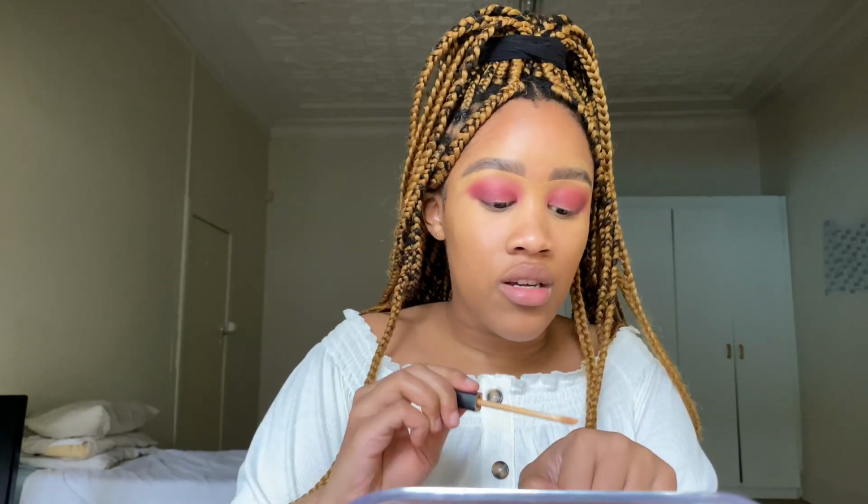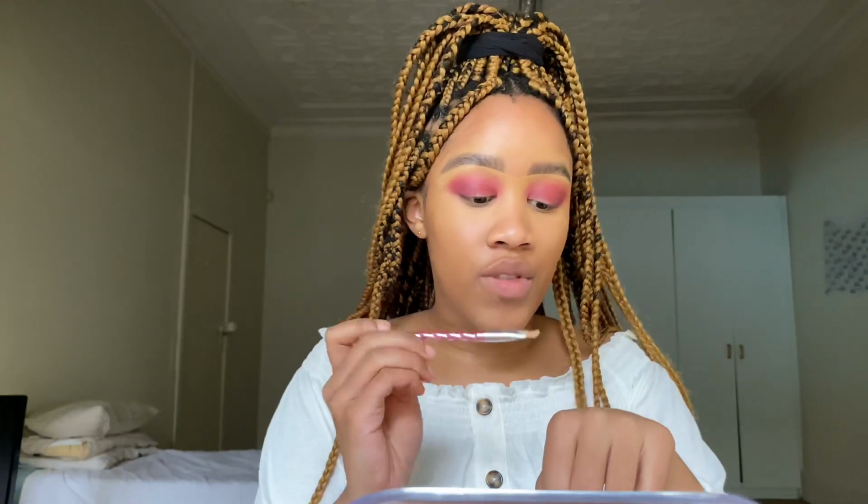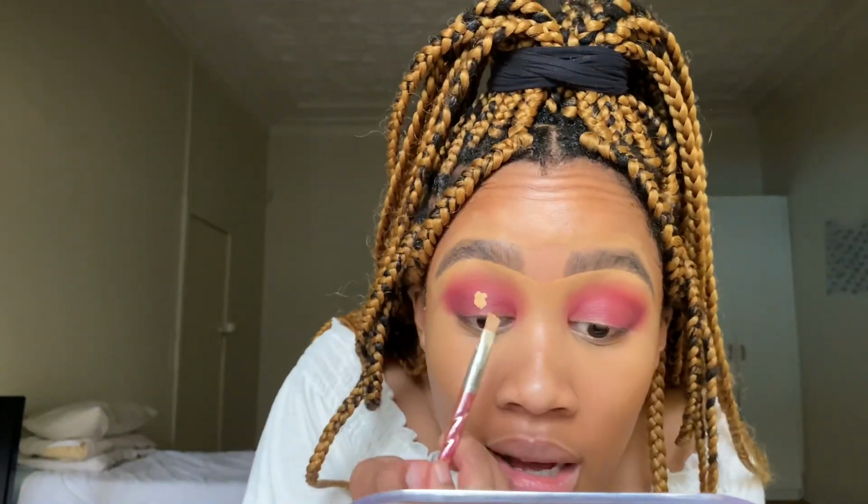So what I'm gonna do is I'm gonna use the same concealer to have a base for my cut crease, and I'm gonna use this angled brush. I like to just flatten it out a bit, and then I just put that there. You look up, and that's where your cut crease basically will end. Okay, now I'm gonna draw and outline that.